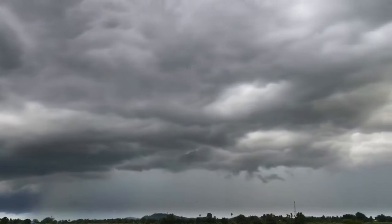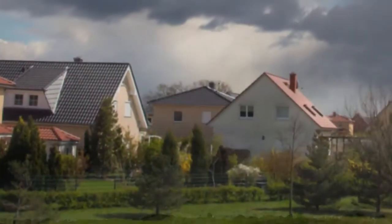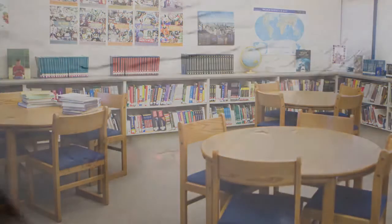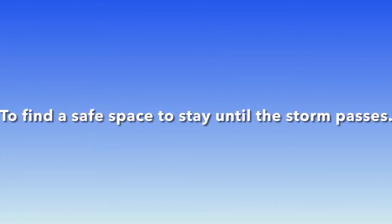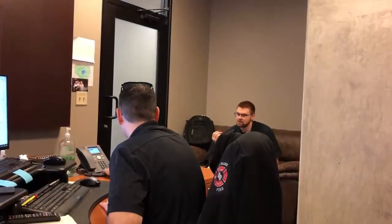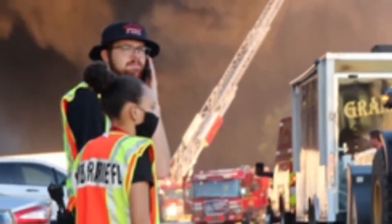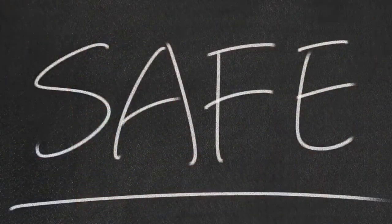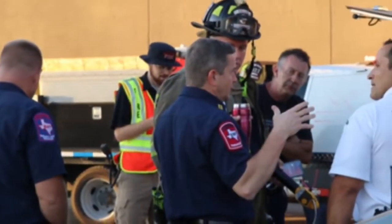Have you ever been in a scary storm before? Where were you? At home? School? Or driving? Did you have to seek shelter? That means to find a safe space to stay until the storm passes. Our friends at Emergency Management work very hard to make sure we are safe when the weather is not good or when an emergency happens in our city.